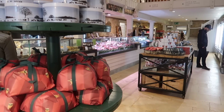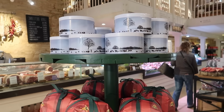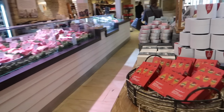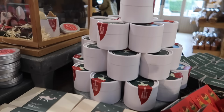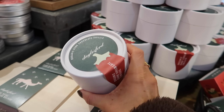Now, I don't want to alarm anyone, but this is exciting. This is the first sign of Christmas. We got the panettones, we got the deer biscuit tins. And what's over here? Not my favourite chocolate clementine. What have they done this time? Organic chocolate chilies. Oh my gosh. This is very exciting.